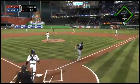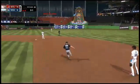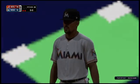High in the air, carrying well out to deep center. Woodall going back on it at the track. On the warning track, he makes the catch.